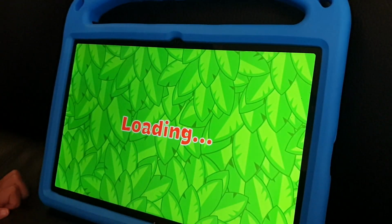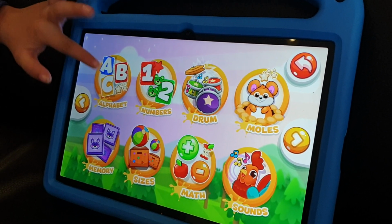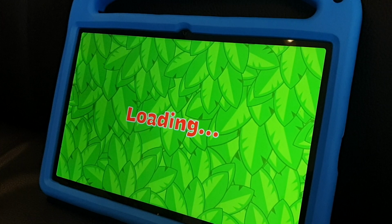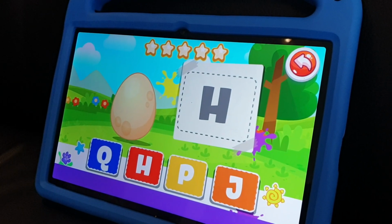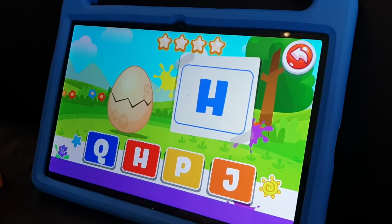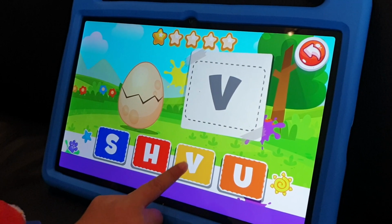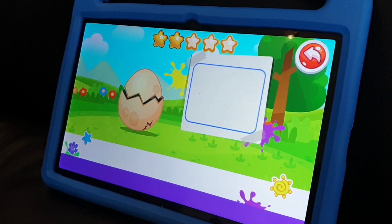Let's play something else. Okay. ABC. Where's H? Can you find H? Yeah, red one is it. Yeah! V. Yellow one is V. Yay!